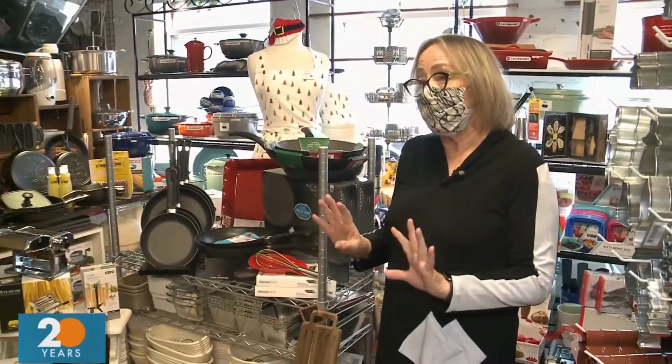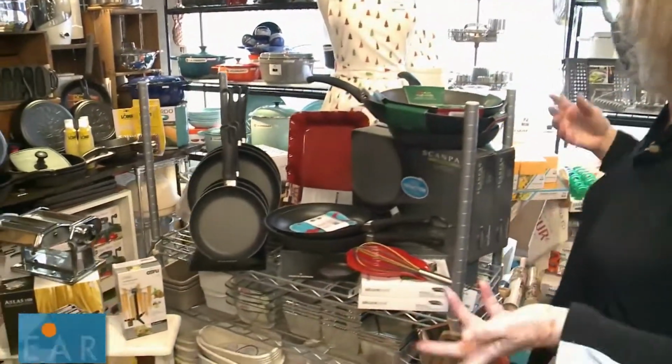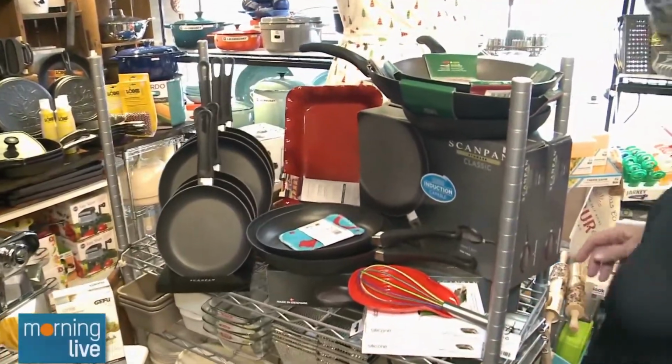Well, the first thing that's really coming on strong are induction stovetops, which means you need a whole different set of frying pans. So some people like 8-inch ones for doing 2 eggs. Other people like 12-inch ones for big full meals.